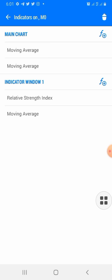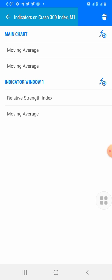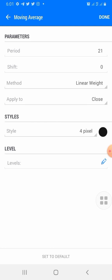Now, first thing first, we have the moving average in the main chart. We have period 11, shift 0, method is linear weight, apply to close, and the style I choose 4 pieces of purple, and you click on done. The next thing here, we have the second moving average, period 21, shift 0, method is linear weight, apply to close, and 4 pieces of black. Then you click on done.